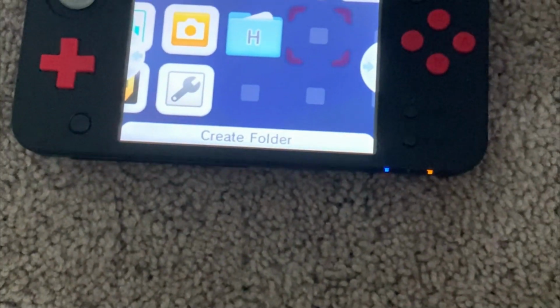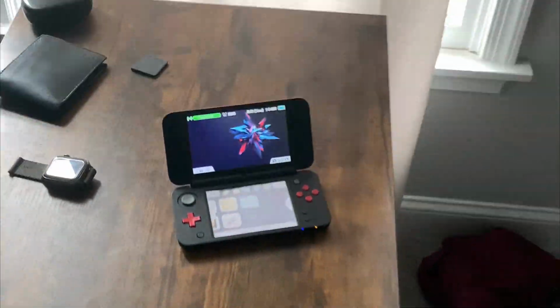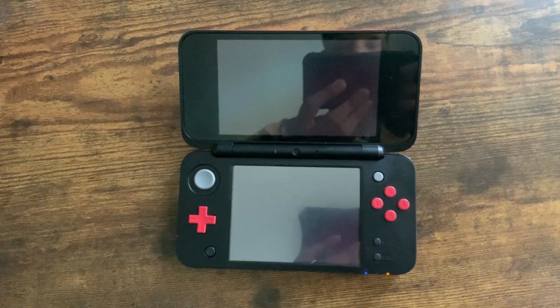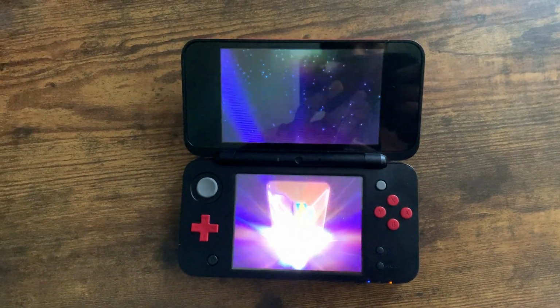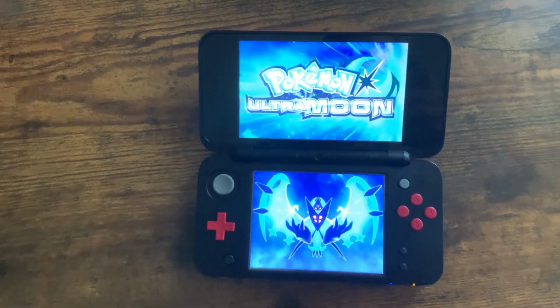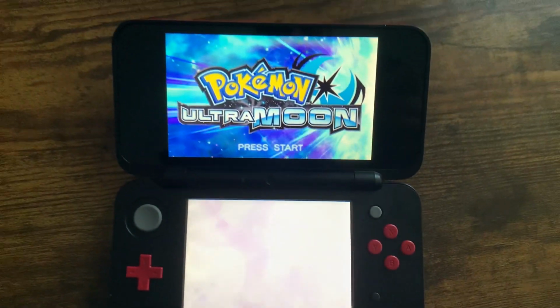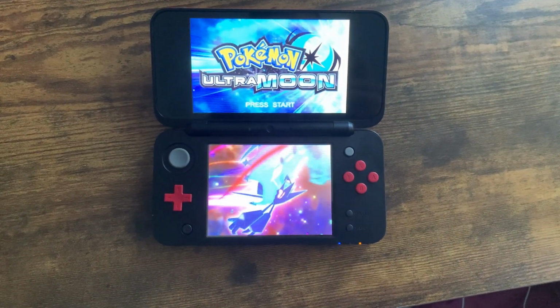So the only way to fix this is by following the guide over at the wonderful 3ds.hacks.guide website, and also huge shout out to all of those people who have made that guide possible. It teaches you how to homebrew your system, which I've talked about in other videos, and if you have CFW, custom firmware, and you need to have your language, then you can region change your system and that will be fixed. Now there are some downsides to this.